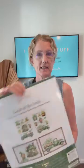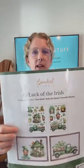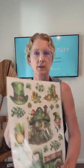And if you're joining me live, we're going to be doing some fun projects today on a couple of signboards. So this is a, let's see, 16 by, what's the same size as our transfers that I'm going to be working on? 12 by 16. So I'm looking at this Luck of the Irish transfers.